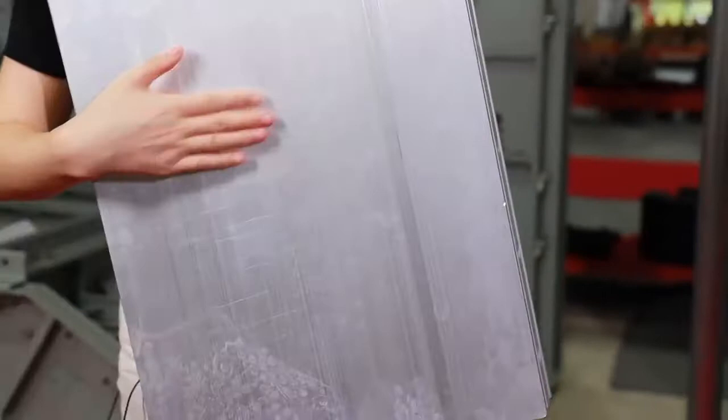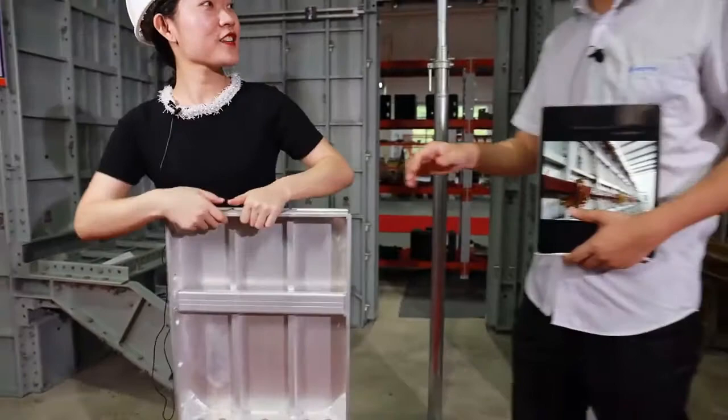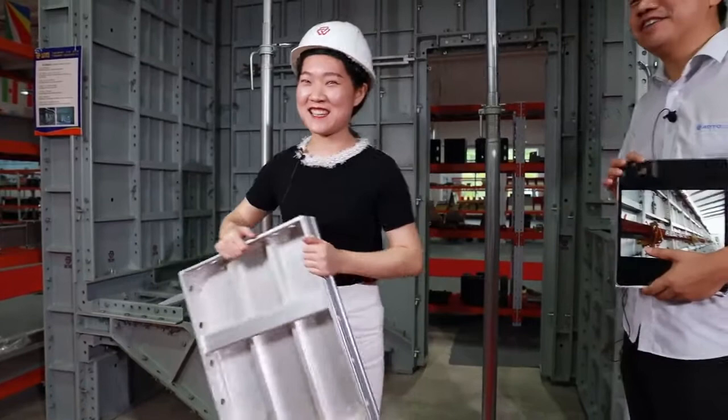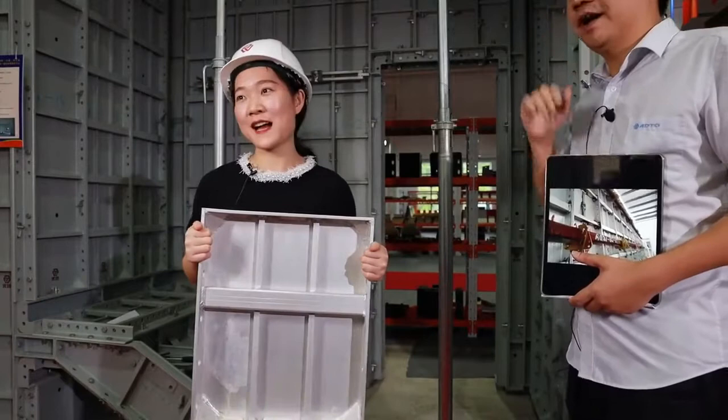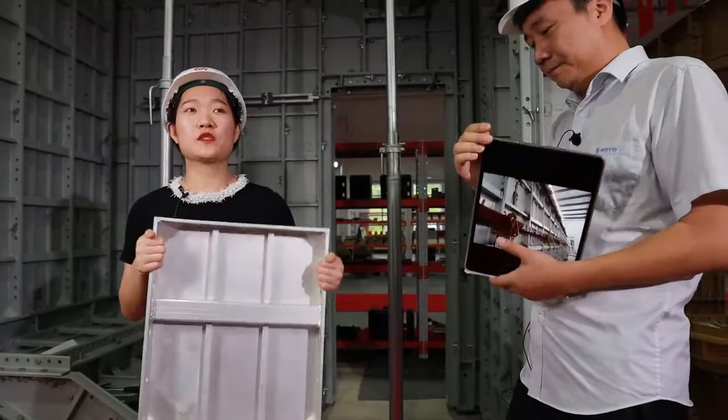It looks very light. You can handle it with just one hand. The typical height is 2.4 meter, or actually 3 meter. It could also depend on your floor height. For example, if your floor height is 2.7, we can do 2.4. So this is a very light panel.